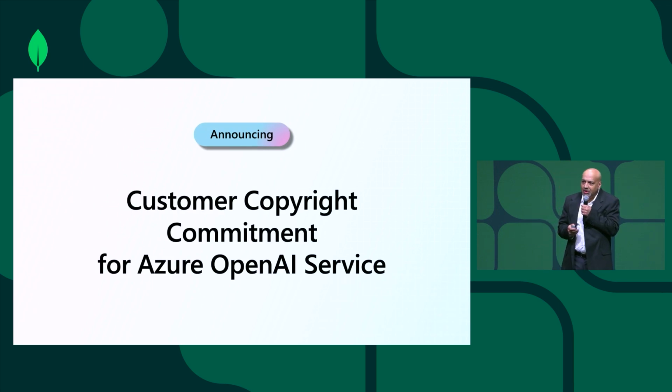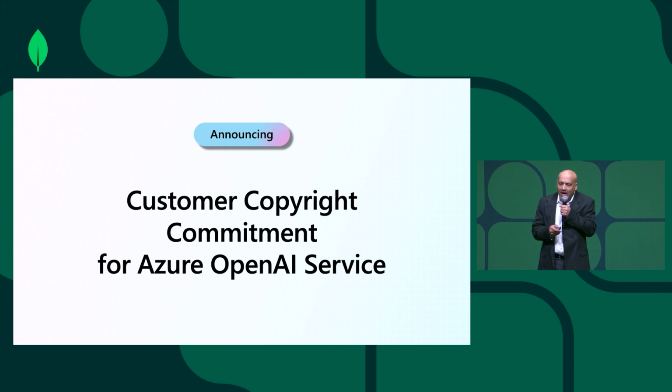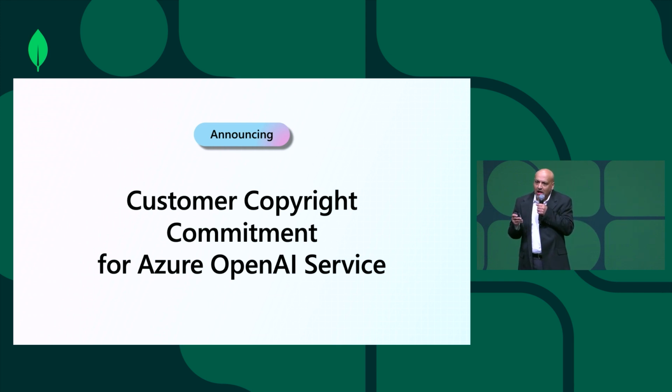Last September, we announced a customer copyright commitment. What this does is protect our commercial customers from having to defend against copyright claims when using AI Copilot. And lastly, we also added Azure OpenAI Service to that commitment. Provided you follow some technical measures to make sure there's no infringement in the output, you are covered under this commitment. And this will boost the confidence with which customers can develop Gen AI models. So that is what we have.